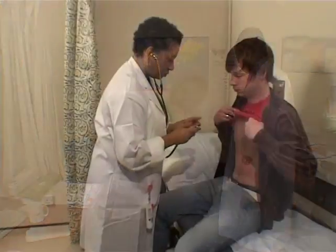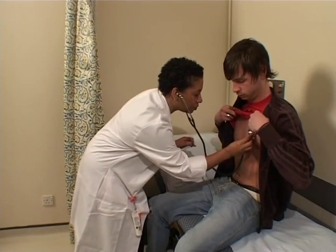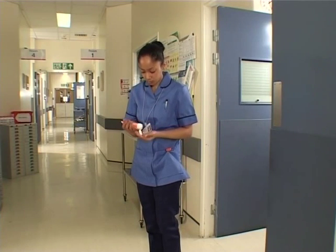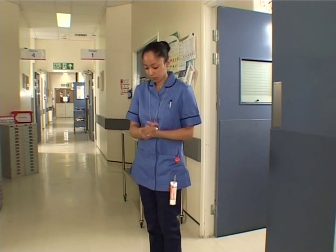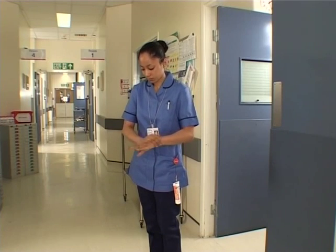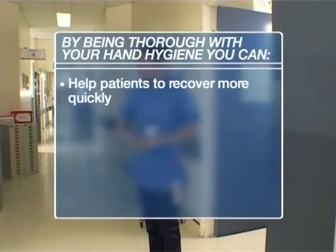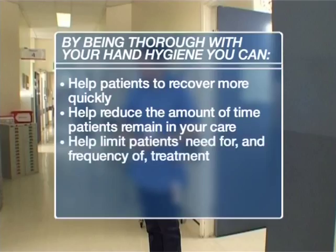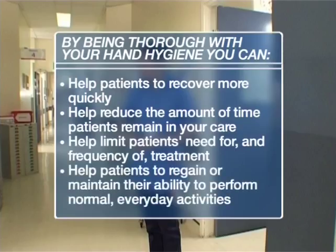Evidence shows that correct hand hygiene practice is one of the best ways to control the spread of healthcare-associated infections. It stops harmful microbes passing from person to person and from person to object. By being thorough with your hand hygiene, you can help patients to recover more quickly, help reduce the amount of time patients remain in your care, help limit patients' need for and frequency of treatment, help patients to regain or maintain their ability to perform normal, everyday activities.